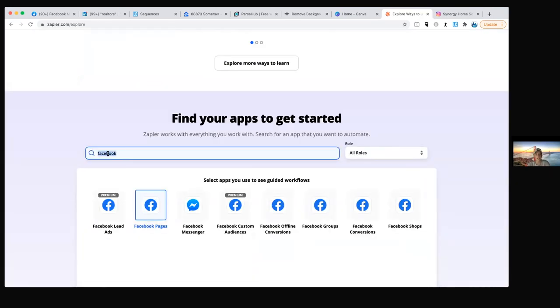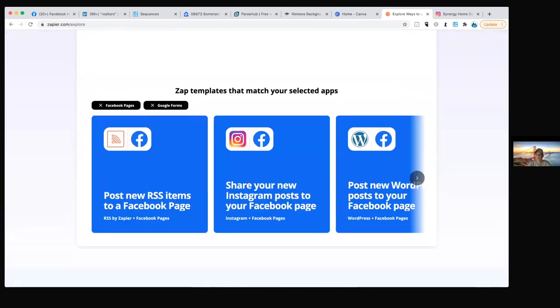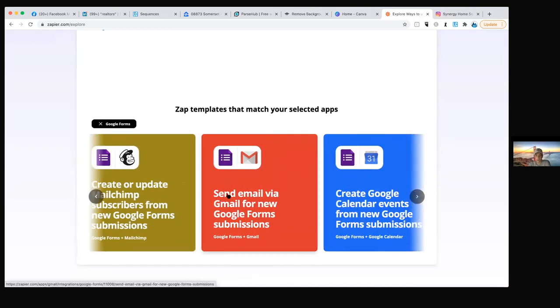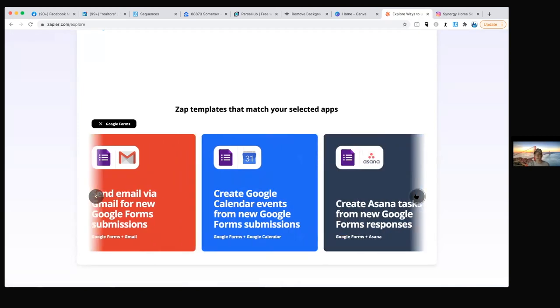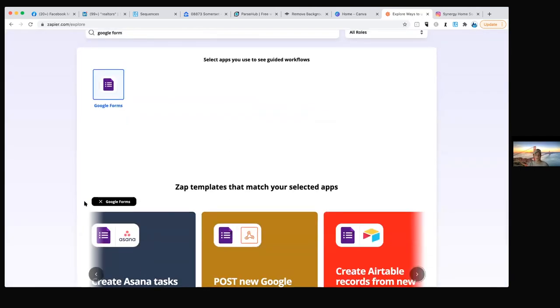Let's see, maybe let's try Google Form. Let's say you have one of your buyers lists and someone fills out your Google Form. Now you see over here, send email via Gmail for new Google Form submission. So whenever someone fills out a Google Form, maybe using it as your buyers list, you will get an email notification saying, hey, someone filled out this form. And you can also use it for your Google Calendar. The only thing it doesn't integrate with is RealFlow, which sucks, but it is what it is.